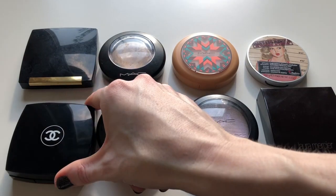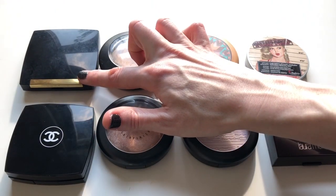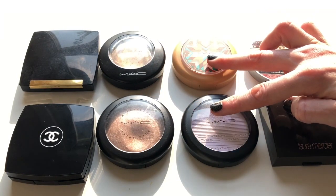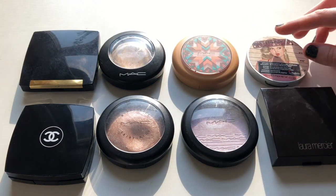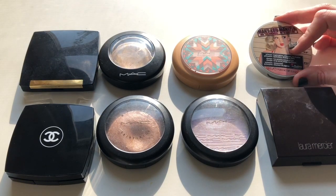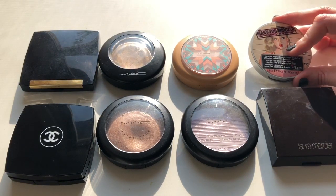I also have the Lancome Dual Finish highlighter in the back. I just hit pan on that one. I have 4 here from MAC. Absolutely love each and every one of them. I have the Mary Luminizer here over on the right. I have pan on this, and I'm trying to finish this one off this year.